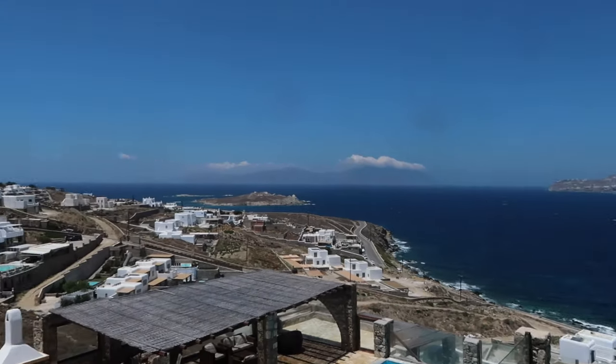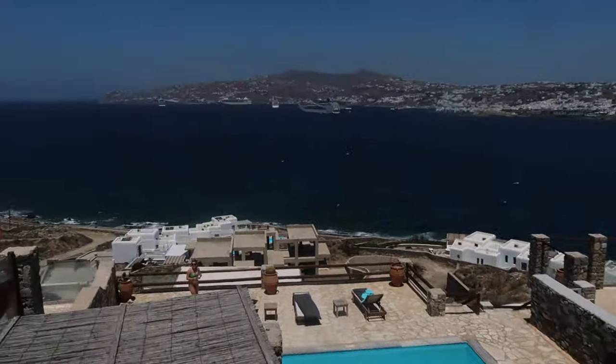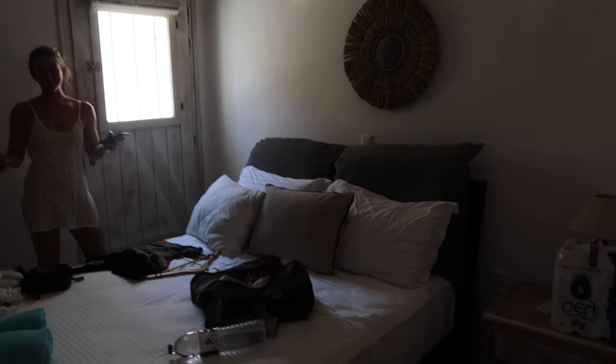Wow, and then the pool down there. Cat's room. Somehow I let my feet the worst room straight away. No, this is so cute.